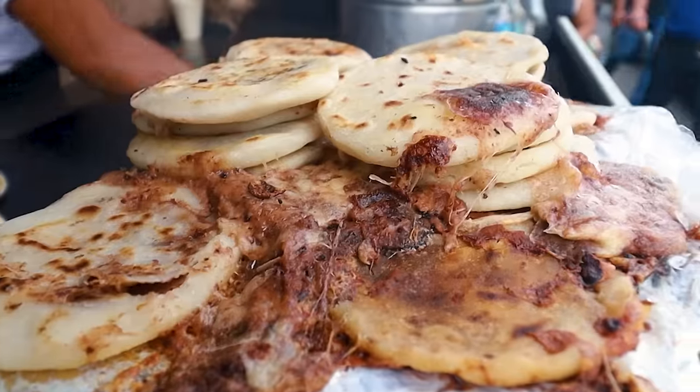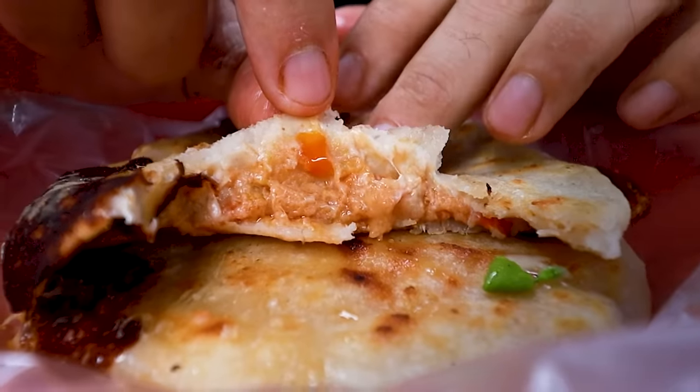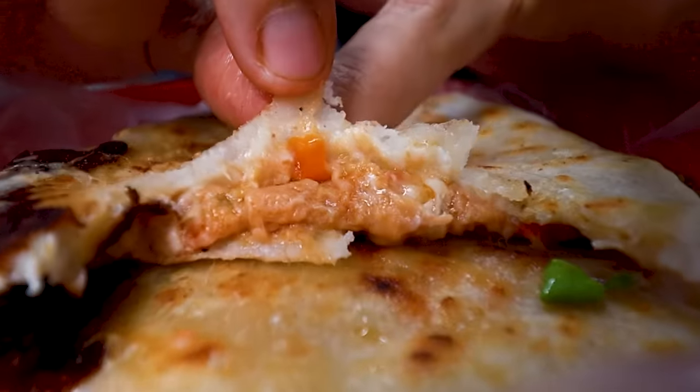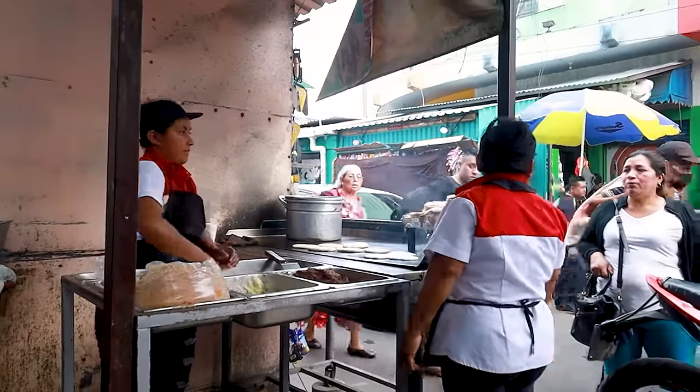Oh, these are the best pupusas I ever had. They're just so nice and crispy on the outside. In the middle, you've got the gooey, cheesy, porky filling that just comes running out as soon as you bite into it. Now, you don't just get the pupusas.